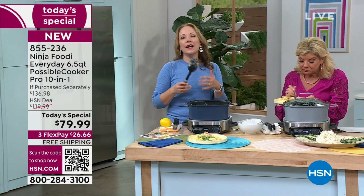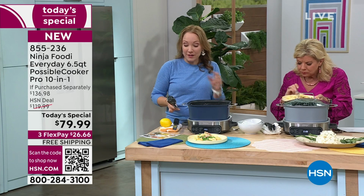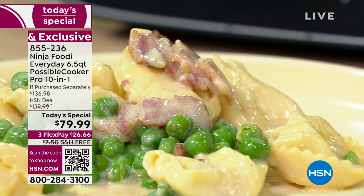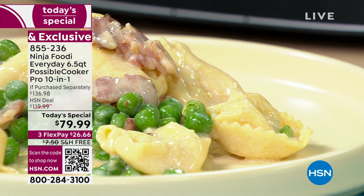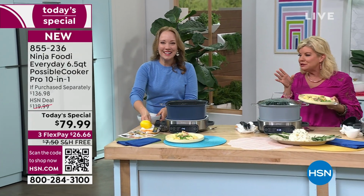When it's a busy weeknight and you want something fast, you want something delicious, this is easy one-pot cooking. Five ingredients is all it took to make this. Isn't that great? Now I can't put it down. Oh yeah, keep it with you. I mean, it's a cooking show, so feel free to keep eating.